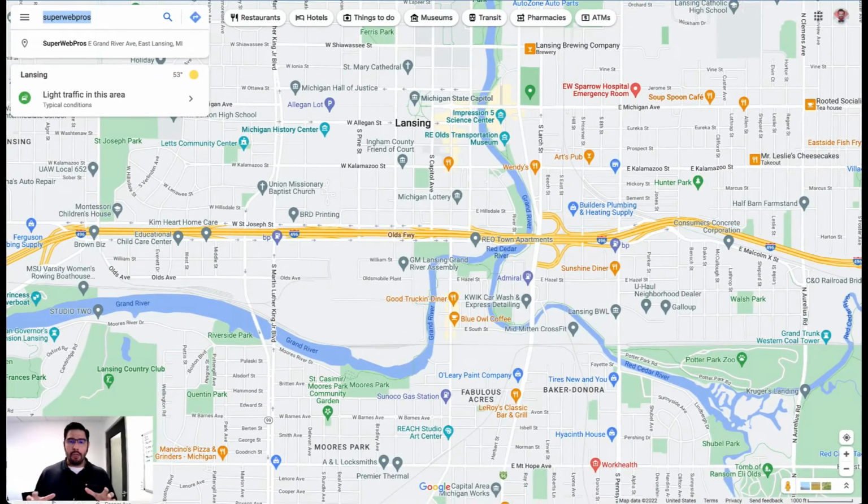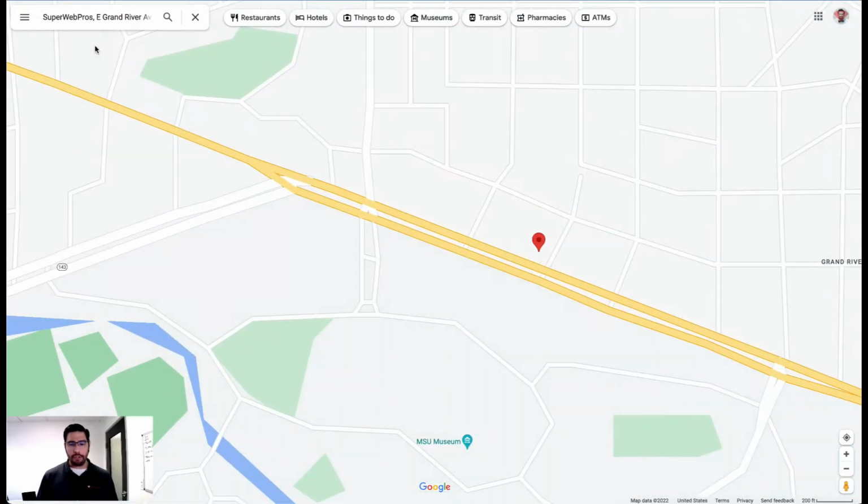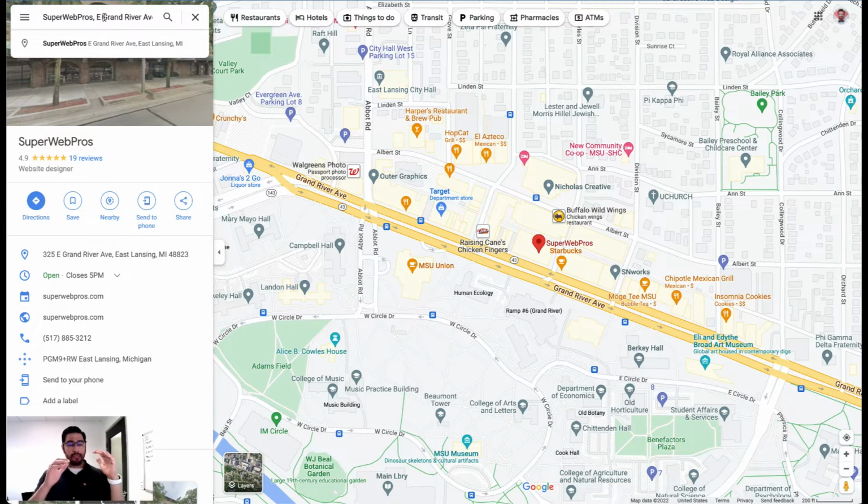Okay, to make this simple, let's think about the real world before we dive into the techie stuff. Let's imagine that you want to come and visit Super Web Pros at our office. So you go to Google Maps and you start typing Super Web Pros, and you see an address start to pop up, and you click on the address, and the address will now show you where our office is in space. So what did we do? We started typing in an address, and in typing in that address, Google Maps underneath the hood mapped that name to a physical address that exists somewhere in the world, in this case in East Lansing, Michigan. And then it shows us where in the physical world that building is, so that if you want to come and visit us at our office, this is where you need to go in order to find us.